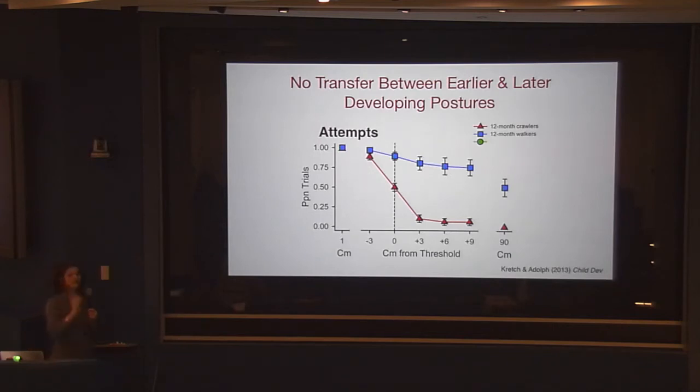Okay, now in blue, I've added the novice 12-month-old walkers. These babies are vastly overestimating their abilities. They are attempting drop-offs that are 9 centimeters too large on 75% of the trials. They are attempting that 90-centimeter drop-off on 50% of the trials.